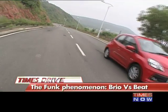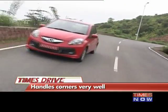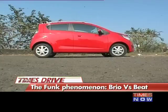When this car does well though is its handling. Hit a corner and the Brio holds on no matter what. Even when coming down the highway, it doesn't feel like it's about to fly off.